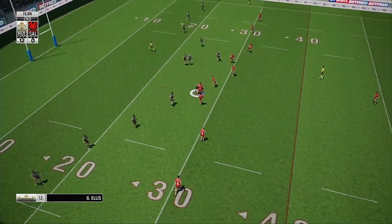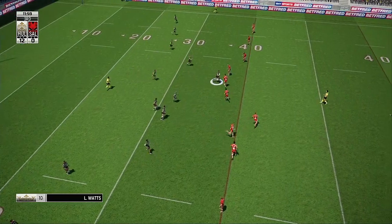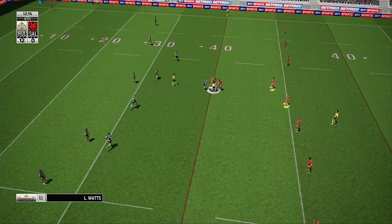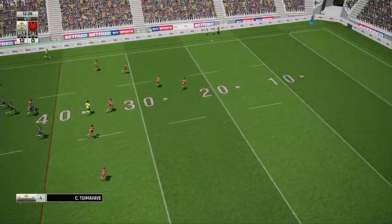Snide. He's held there. Three, markers lock in. Watts. Hill. That's the fourth. Hands off. Chumavave. Well, they didn't use the full set of tackles there.